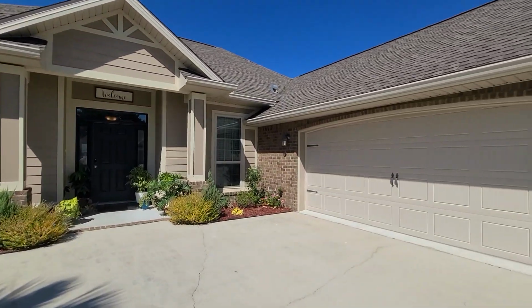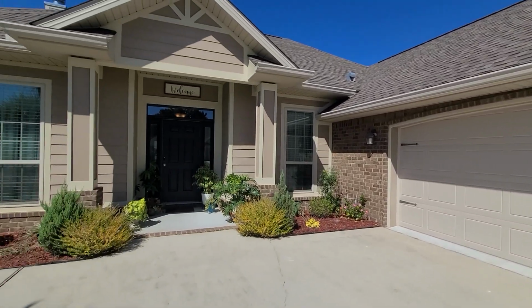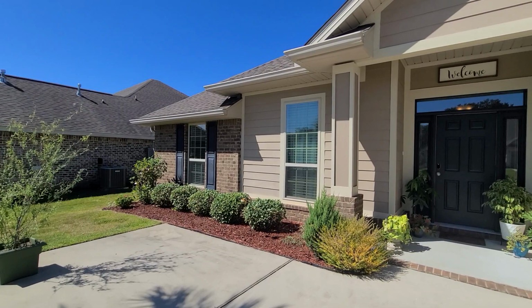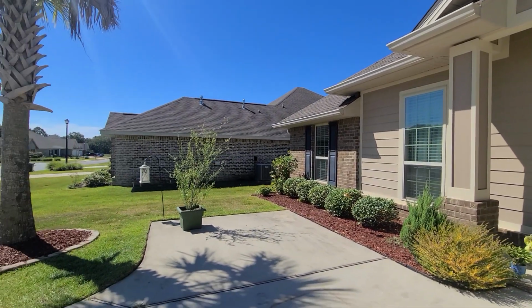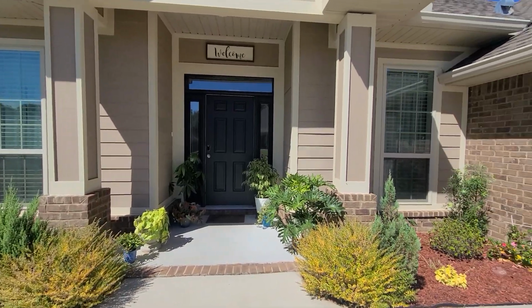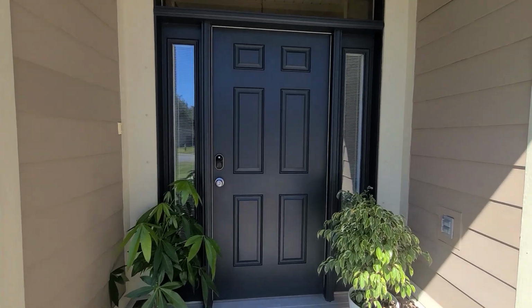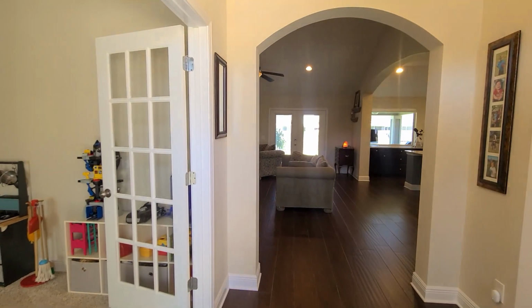We have all brick exterior with hardy plank accents, gutters, as well as hurricane coverings for added protection. We have a nice additional guest parking space up here. Nice bonus feature, as well as keyless entry and a Nest thermostat. So wonderful smart home upgrades on this house.